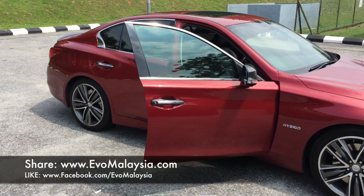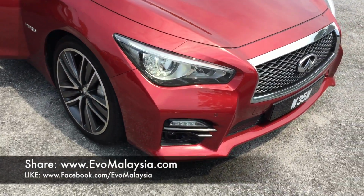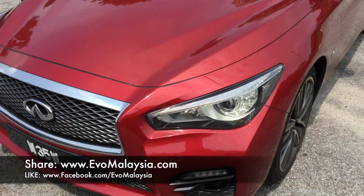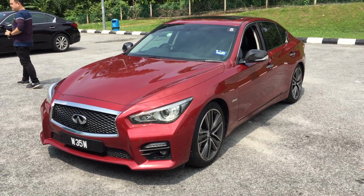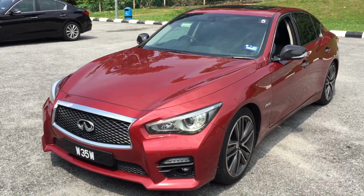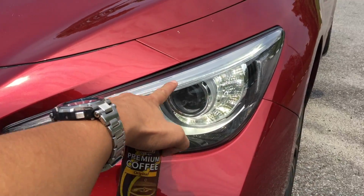This is the car that I've been driving just now, the Q50 Hybrid. So this has a big V6. Alright, and then this car actually looks handsome. Actually, it is a good looking car, especially at night, right? When the eyebrows lit up.